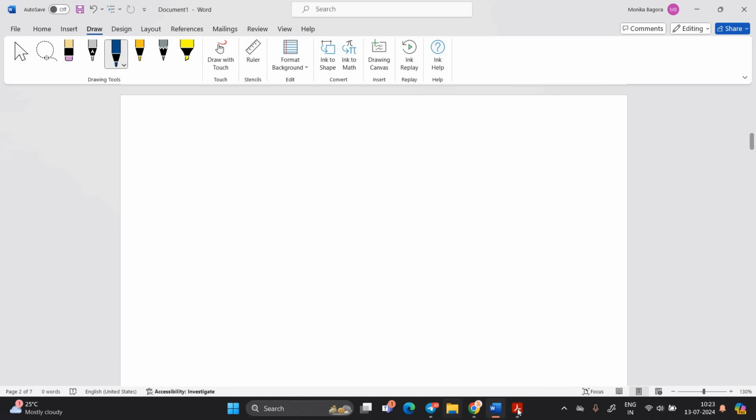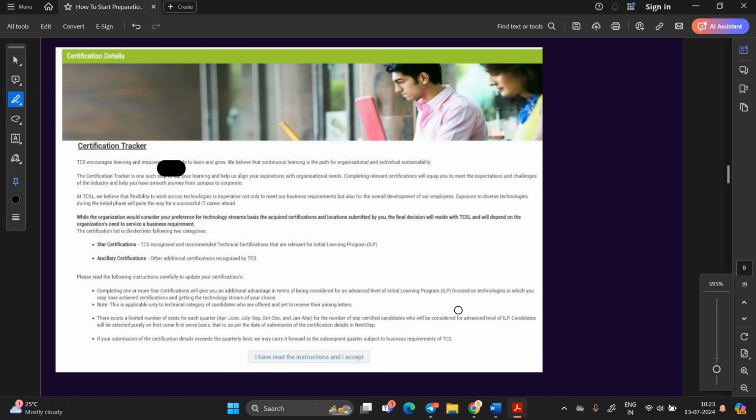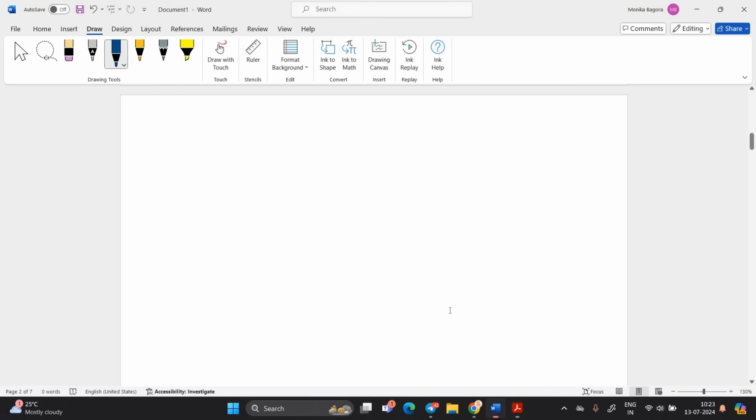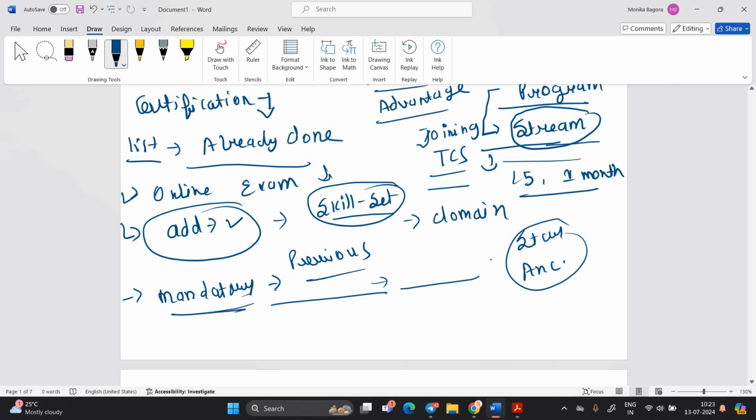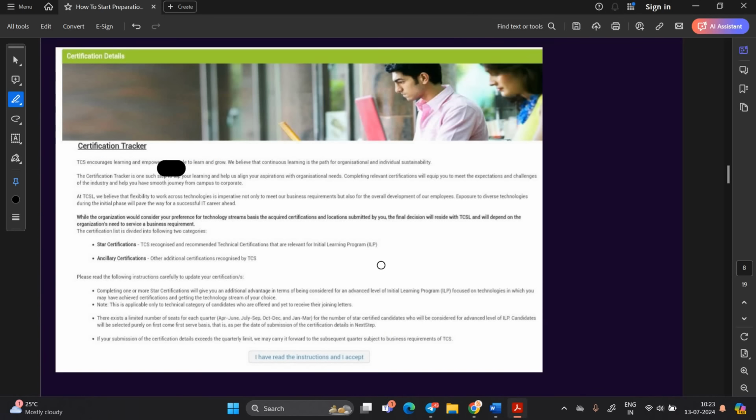Okay, that's the main thing about certification, and there is no other point for the certification. Because when you check here, I suggest you please check the certification page. There are a lot of certifications available, the list is available. If you see that you already completed that certification, you can add it, otherwise no problem. Okay, and one most important point: when you add the certification one time, you can't change it again. Okay, that's the main thing.